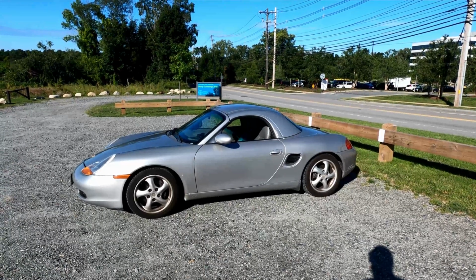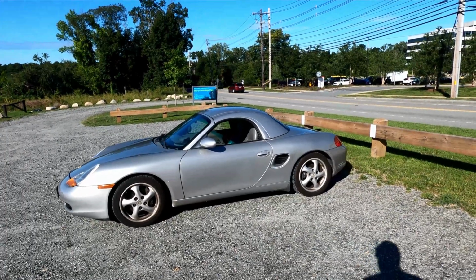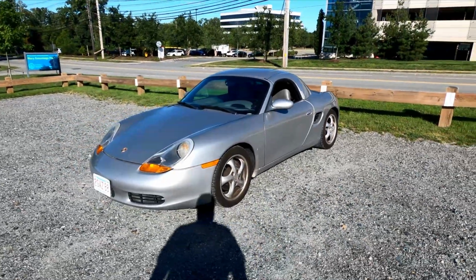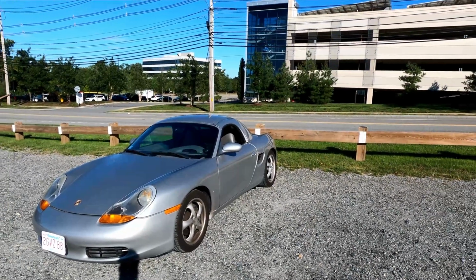I am Thanasi and today we are going to be reviewing the 1999 Porsche Boxster. Now this is not an S, this is not a special edition model, this is your base run-of-the-mill Boxster, and this was back in an era where Porsche was doing one of the most controversial designs in their history.